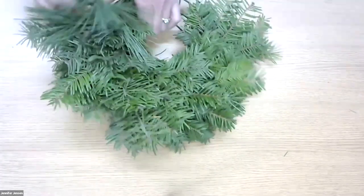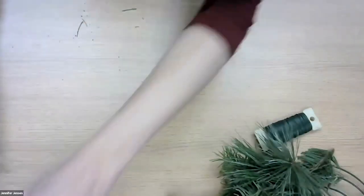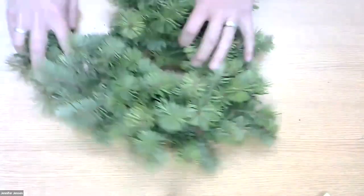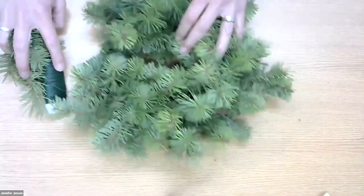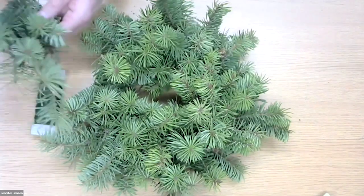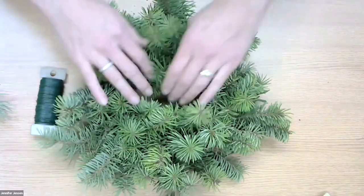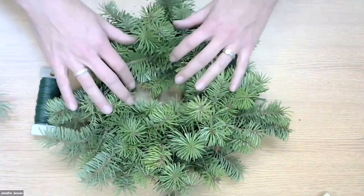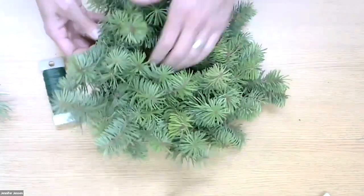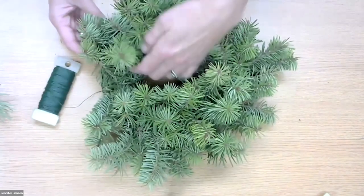I am going to switch over to another wreath that I started earlier today. Now this one is just the Douglas fir. And so this one you can see, it's almost all done. You can also see that with this fluffy Douglas fir, you can hardly even see the middle portion of the wreath there. But I'm almost done. I just need to add one more bundle to it.